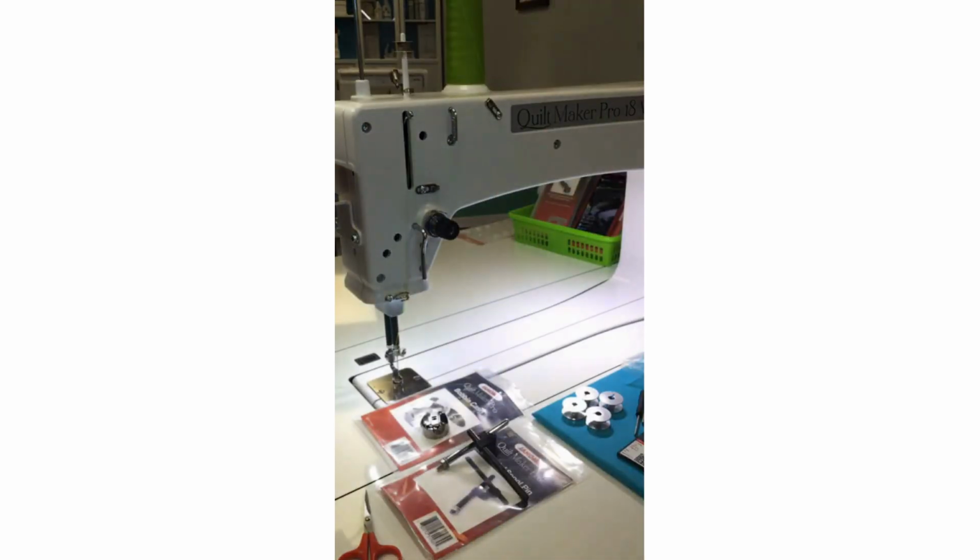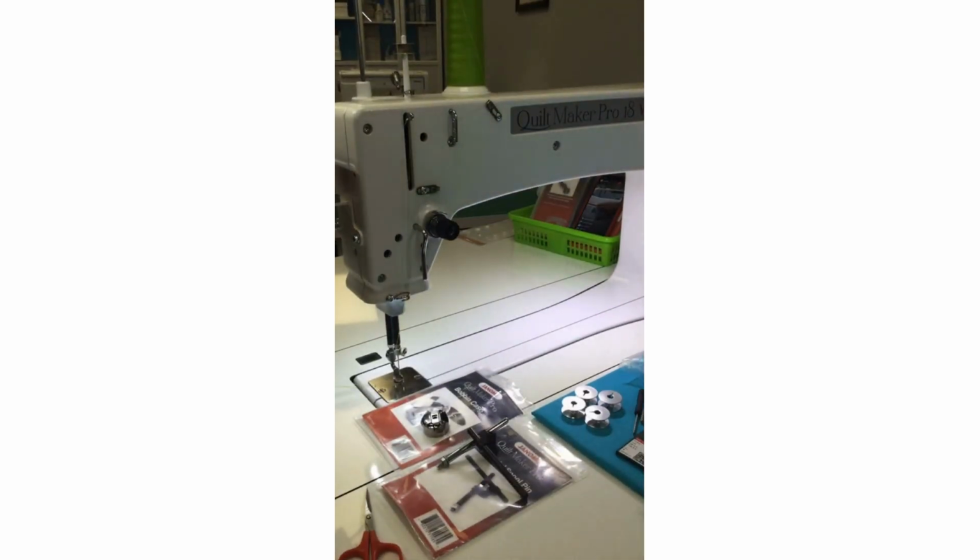And we do have the comparison chart. So if you wonder how does this machine differ from the Janome Quilt Maker Pro 18 big long arm, then again you can compare those 2 machines there on the website.